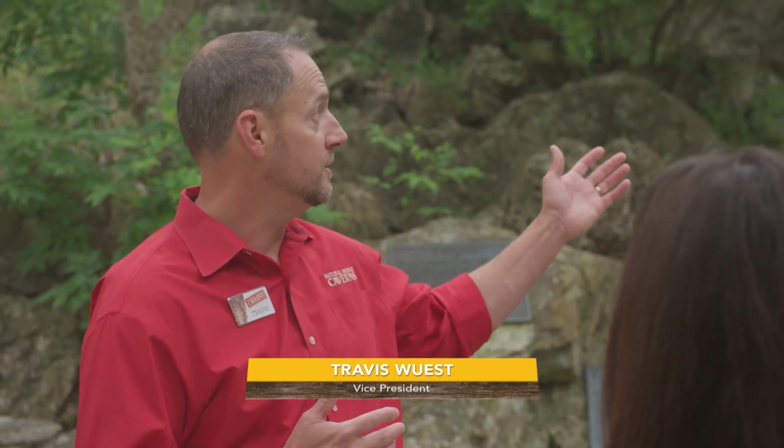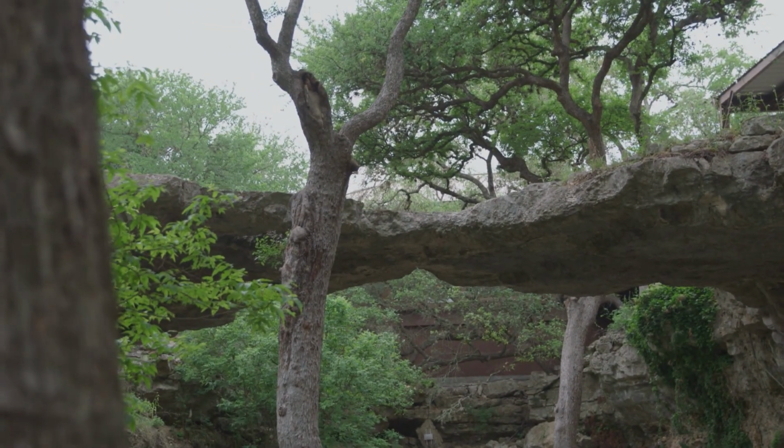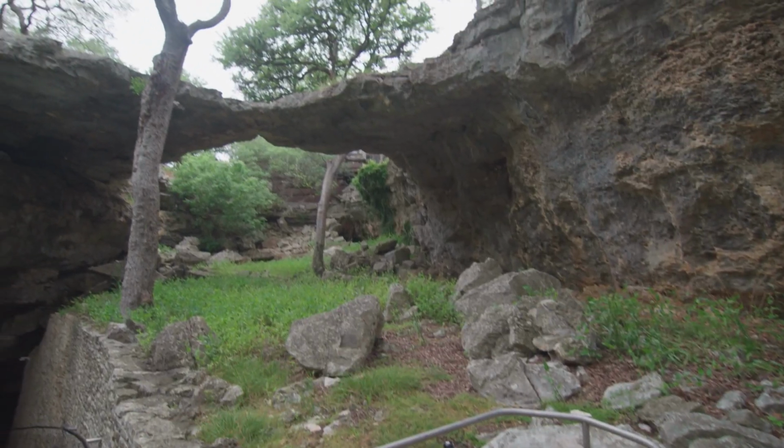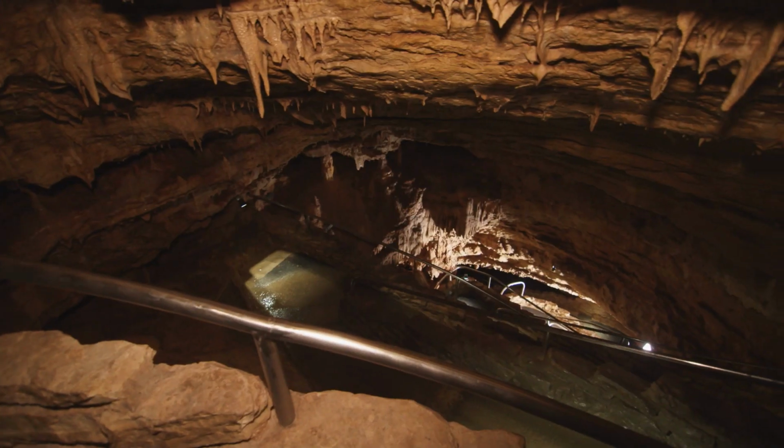Welcome, Katie. We're standing here in the sinkhole here at Natural Bridge Caverns, and this is actually the iconic natural bridge where the cavern gets its name from. This is really what led to the big discovery of Natural Bridge Caverns in 1960. Some college students heard about the natural bridge here, and they made a huge discovery on March 27th and found what turned out to be the largest cave in the state of Texas. So it was a huge discovery.